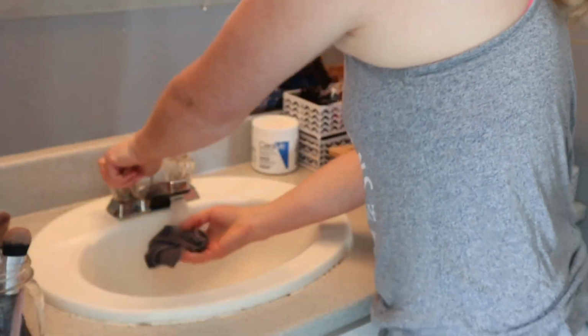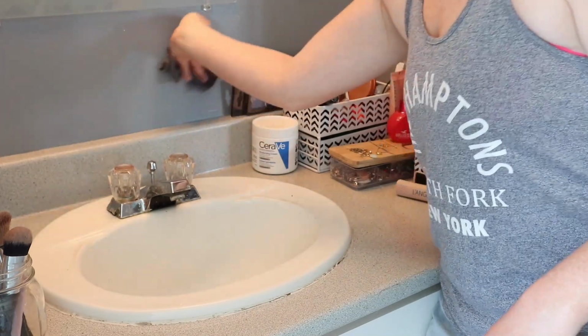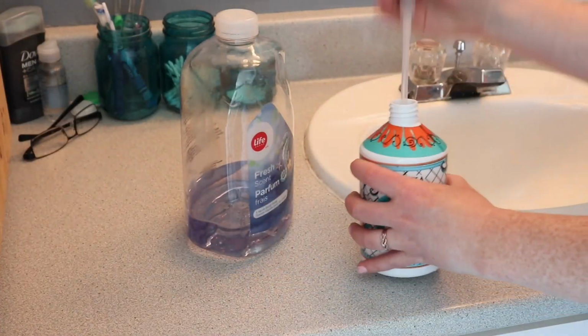So here I put my makeup brushes aside because I wanted to wash them, but obviously I did not get around to that. But they really need a good cleaning because they're really dirty.